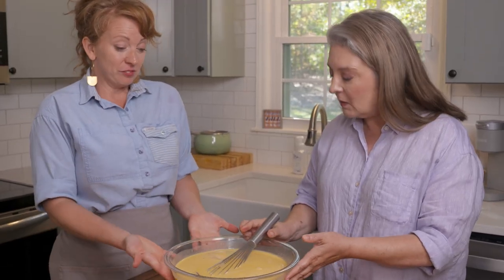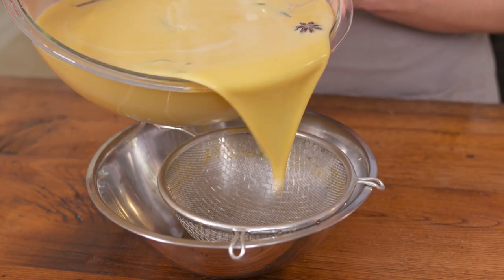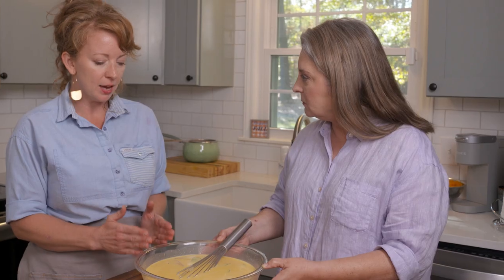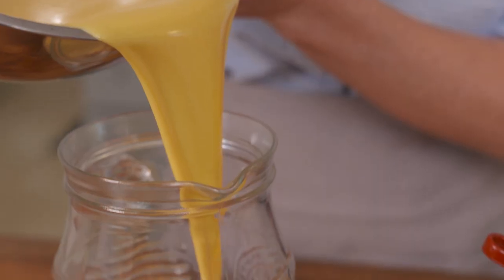So this is done. If someone wanted to make this and they're planning a dinner party or a holiday gathering, this can be made a week in advance. You could put this in a container, put it in the fridge, and this will hold.